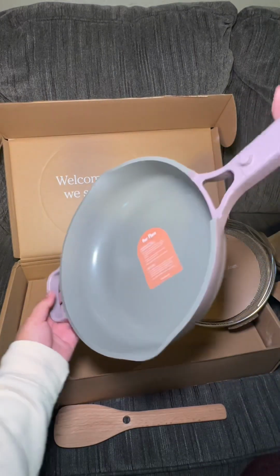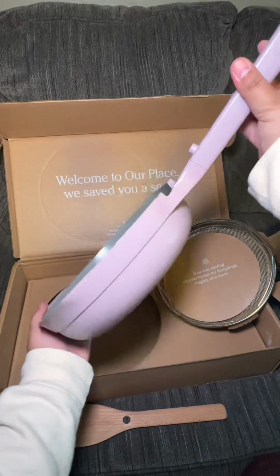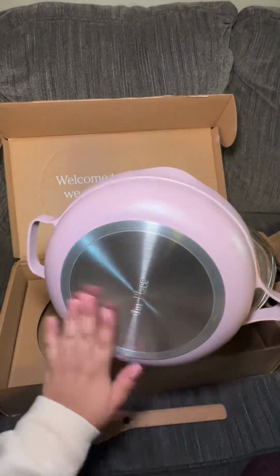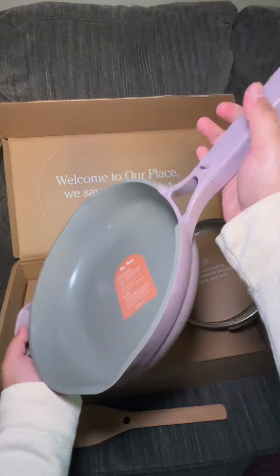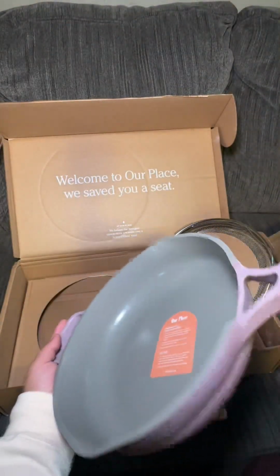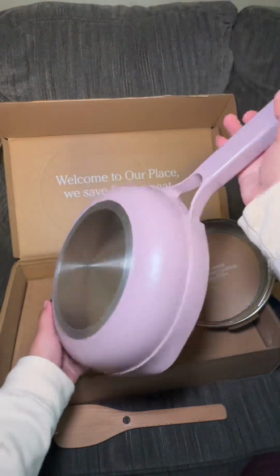This pan is so beautiful, guys. It's heavy. I'm super excited. It's so beautiful. This is like my dream come true. Oh my gosh, I'm so excited, guys. I didn't think it would come so soon. Oh my gosh, you guys. I'm so happy right now.